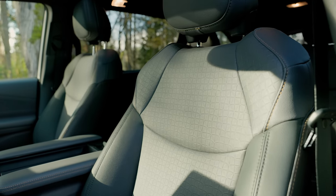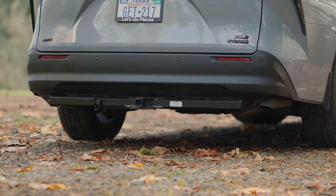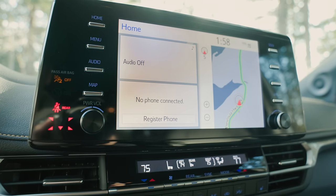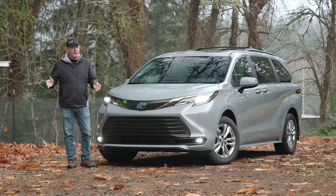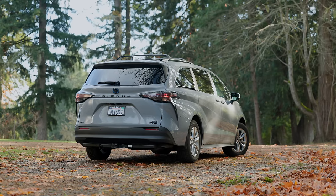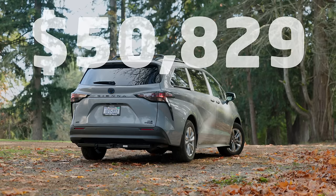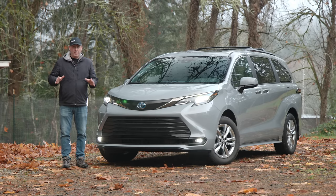This also includes Softex synthetic leather, a tow package for up to 3,500 pounds, and the old crusty Toyota infotainment system, which here in 2023 is well past its expiration date. Priced as you see it here, including a truly terrible optional second row entertainment system, it's $50,829 US, including destination. And by terrible, I really mean it.